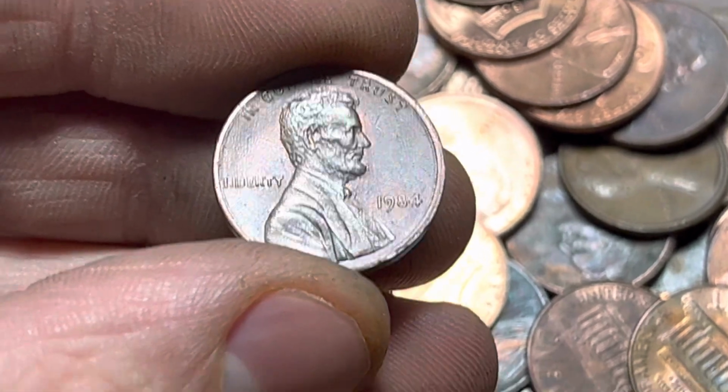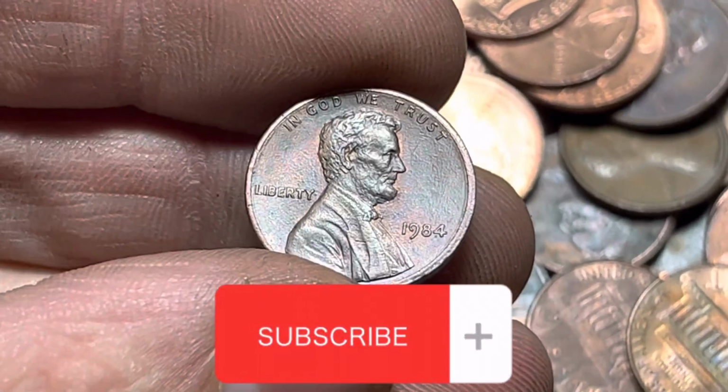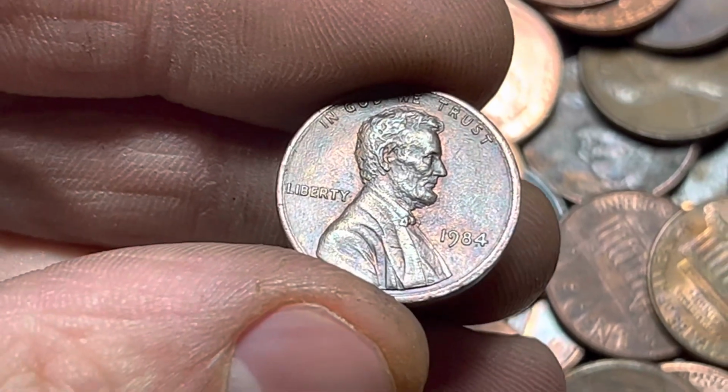Oh my God, guys, this is insane. This is by far the rarest penny I've ever found. We've got a 1984 double ear here. It's not in amazing condition, but you can clearly see Lincoln's ears doubled. The earlobe on the bottom.